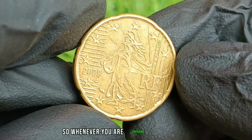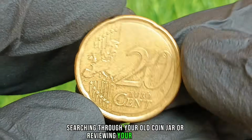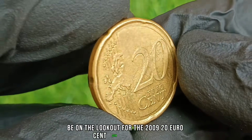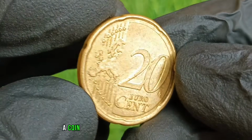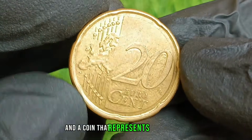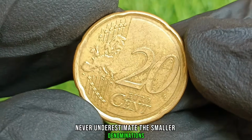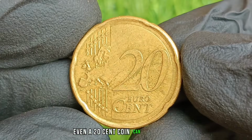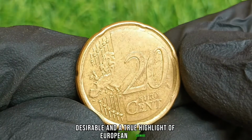So, whenever you are checking your change, searching through your old coin jar, or reviewing your collection, be on the lookout for the 2009 20 € coin from France. It is a coin that collectors treasure, a coin that holds more value than its face value, and a coin that represents both history and rarity. Never underestimate the smaller denominations, because as this coin proves, even a 20 € coin can be valuable, desirable, and a true highlight of European coinage.